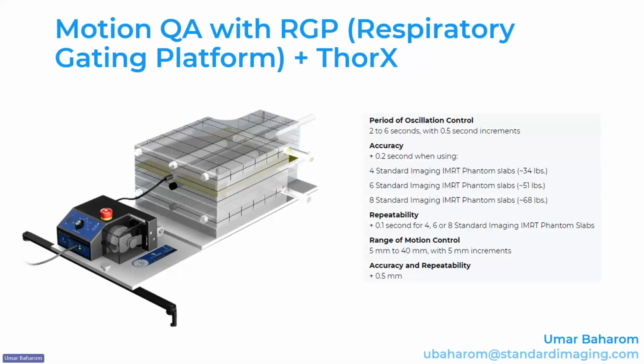If you are interested in a motion phantom, Standard Imaging offers the respiratory gating platform, the RGP, which is a 1D motion platform where the platform moves in the superior-inferior direction. You can set the ThorX Phantom on the platform and select the amplitude and speed of the motion. We have also developed a custom RGP Phantom with a ramp, which adds a vertical component. If you are interested in the custom RGP, please contact me directly if you'd like to learn more.